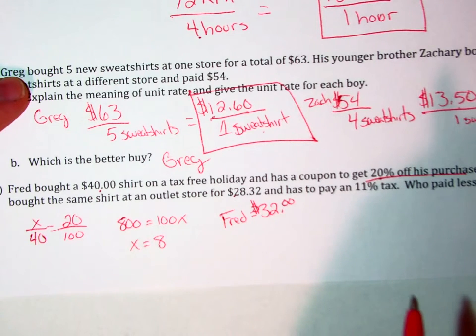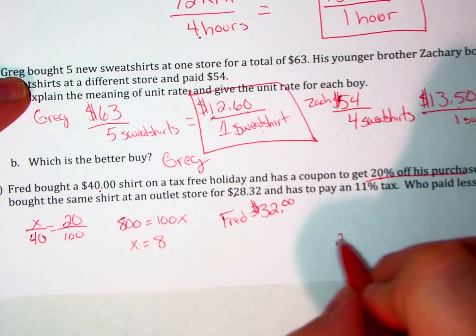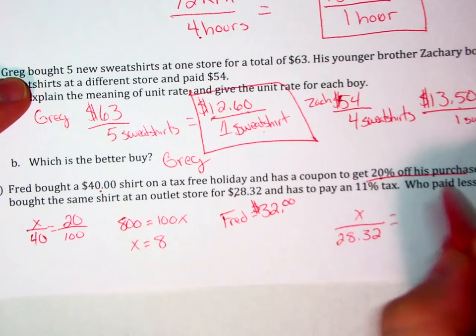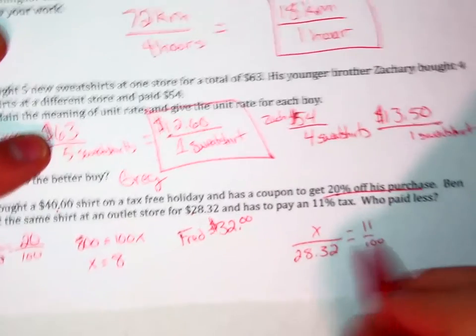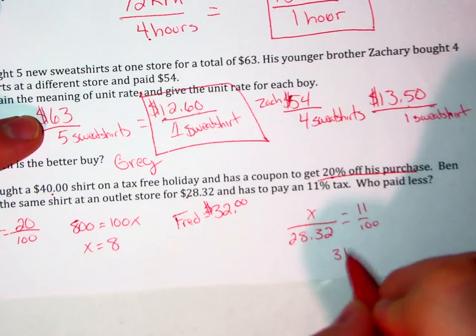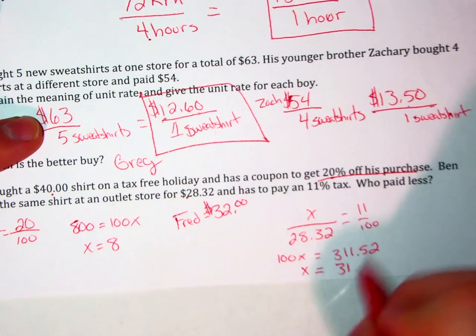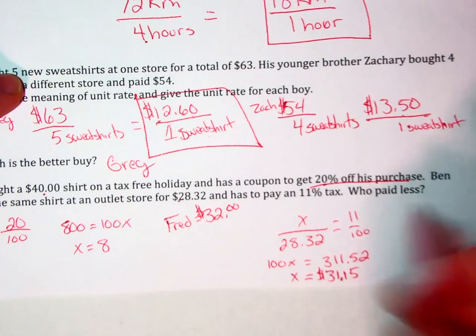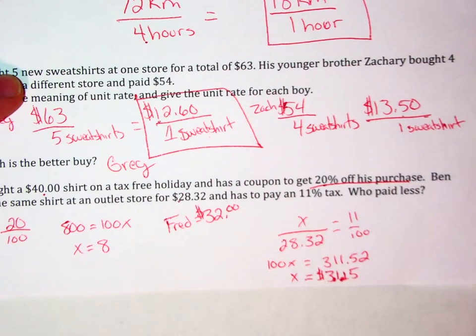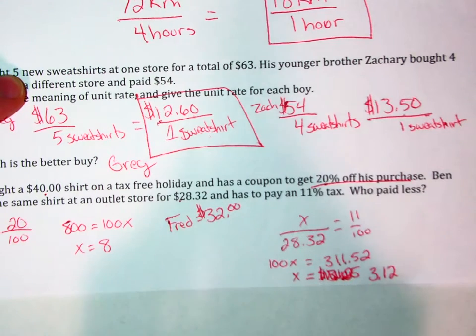It was $28.32, but he has to pay an 11% tax. So let's figure out what 11% of $28.32 is. That would be $28.32 times 11. 311.52 equals 100x. So my x equals 3.11, which would round up to 3.12. Helps if I move that decimal over 2 places when dividing by 100.